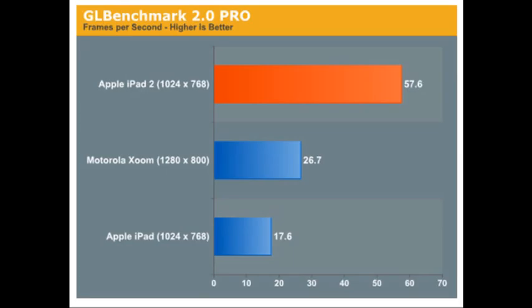Now, iFixit.com, the website that tears apart things, has already torn apart the iPad 2, and clearly the RAM is 512 megabytes, so that's obviously helping with the speed a lot. And the processor, the A5, is a dual core processor, but we know that from Apple's own disclosure.